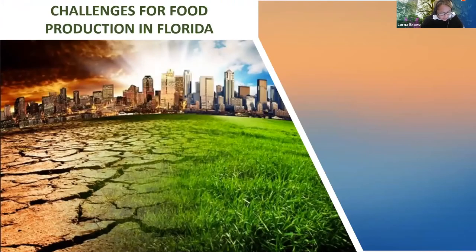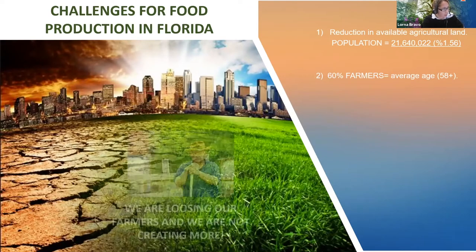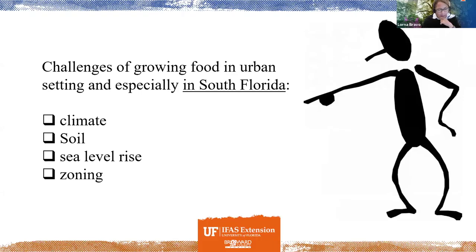So I always like to start with this: globally, more than half of the population is living in urban areas that rely upon external supplies of resources such as food and clean water. And we do know that we have a Florida population that keeps growing, so that's putting challenges on our resources. And we also know that farmers' average age is 58, so we're losing them and we're not creating any more. And we have soil degradation within the last 150 years, right? So all of these are challenges, especially as we think about urban environments.